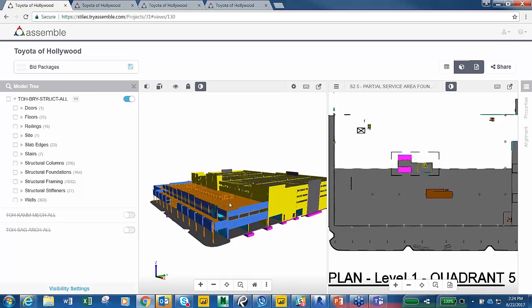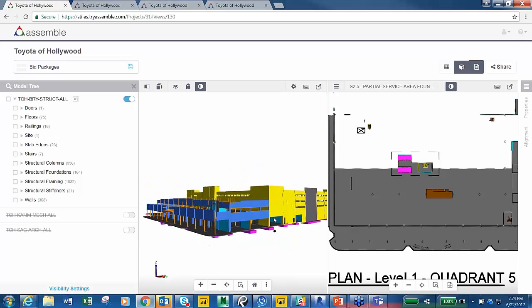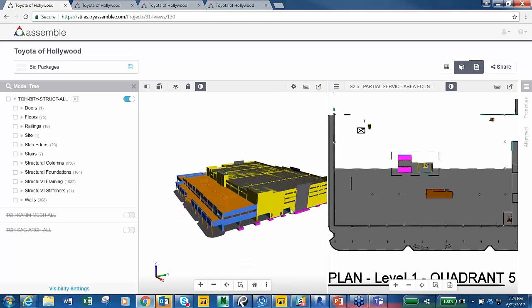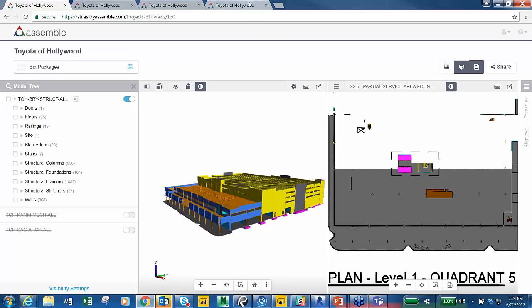those colors mean. So for example, all the things in orange relate to my structural steel model, or my structural steel package. All the things in yellow are my precast package. Gray is concrete, the magenta is foundations, and so on and so forth. So I can quickly view the model from a high level and see exactly where these pieces and parts are.